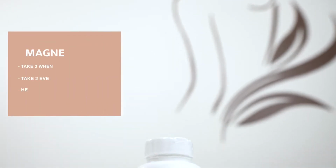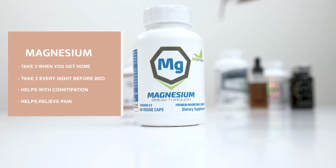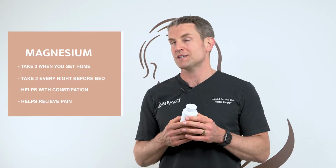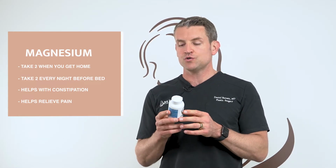Magnesium is a great supplement for 3 main reasons. First, it helps control the muscle spasms that can be experienced as pain after surgery. Second, it helps with constipation, helps keep you regular. And third, it helps you sleep at nighttime. The best way to take this is 2 of these capsules at nighttime right before you're about to go to bed.